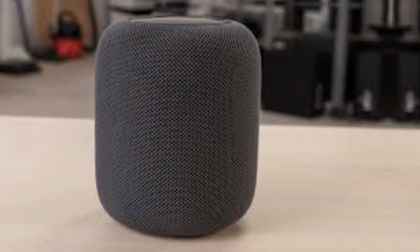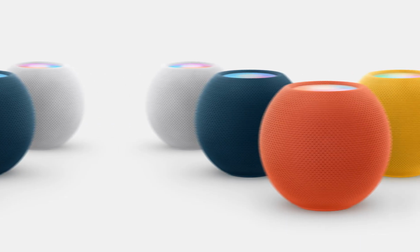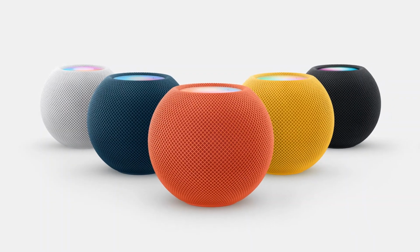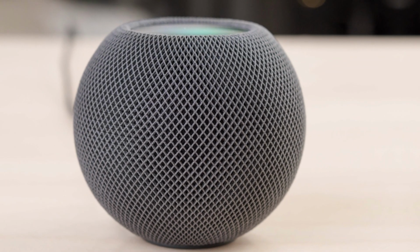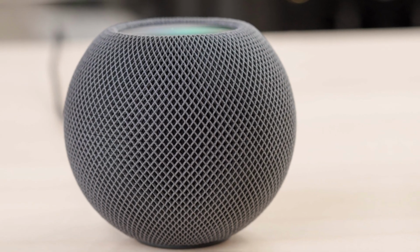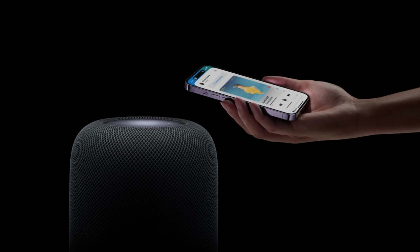Starting with the design, the HomePod Mini 2 is expected to look almost identical to the current model, though we might get some new color options. It will still be about the size of a baseball, featuring a glowing screen on top and the familiar 3D acoustic mesh exterior. The full-size HomePod, however, could see at least one notable change.